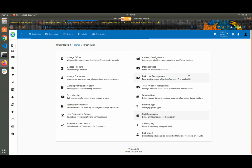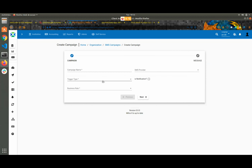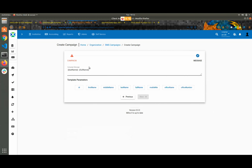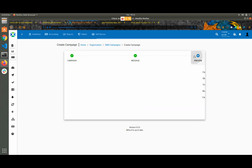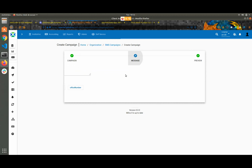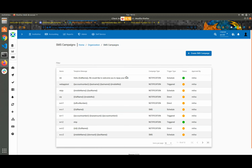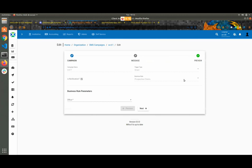After this we have SMS campaigns. Create an SMS campaign, with trigger type business rule. You need to complete some validation for the preview step to show up, and you can add a message over here using parameters. It will show up in there and you can create it then. Apart from that, we have multiple actions, activation and close. You can edit an SMS campaign.